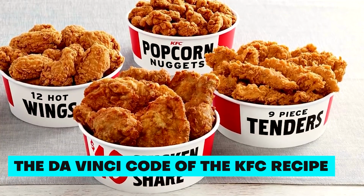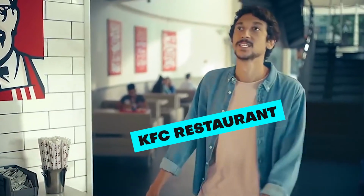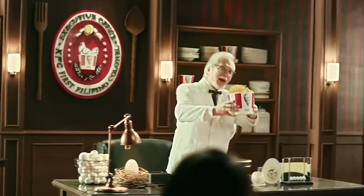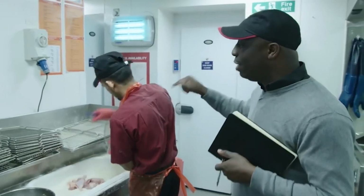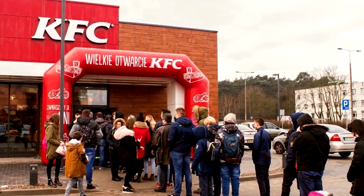The Da Vinci Code of the KFC recipe. Have you ever wondered why KFC goods are so delightful? Well, keep wondering. Everyone who has ever visited a KFC restaurant has probably wondered at least once what goes into the chicken to make it so wonderful. Yes, it is coated in massive amounts of oil and deep fried, but what sets it apart is the top secret ingredients that only a small number of employees are aware of. Because the corporation fears that individuals may attempt to replicate its products, thereby stealing away the franchise's attention, the exact recipe has never been made public.